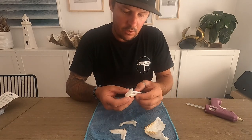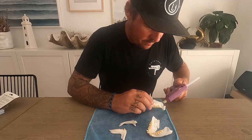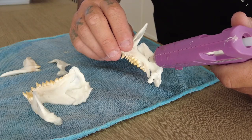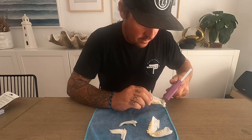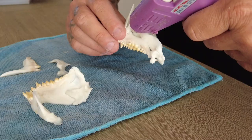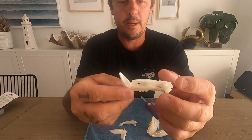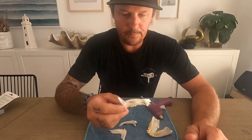Okay, so that's set already. So you can see that that's set on there. In the back now, I like to put a bit of strength in her. So I just go down that back join. I go in that joint a little bit more too. Down the back there and down that back part. And once that's dry, she's going nowhere.